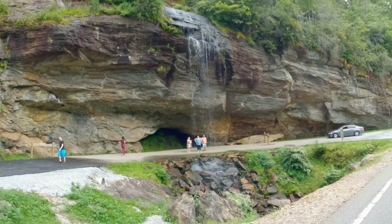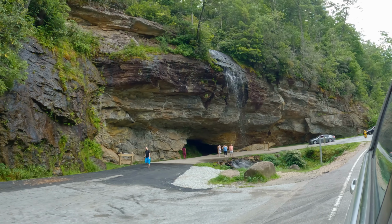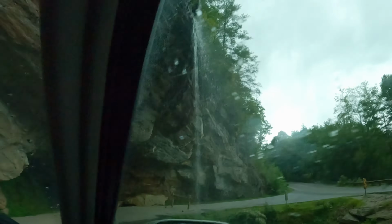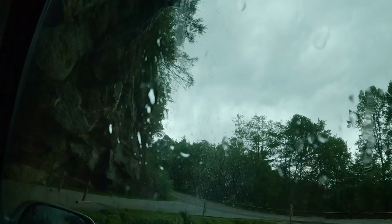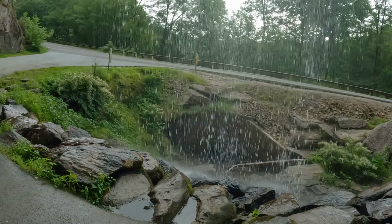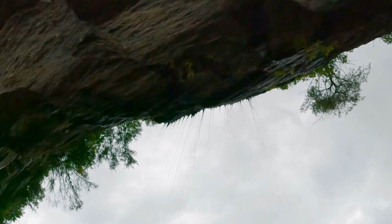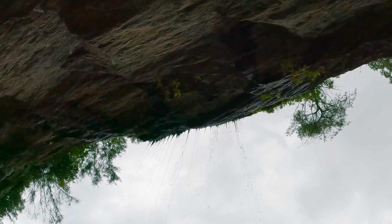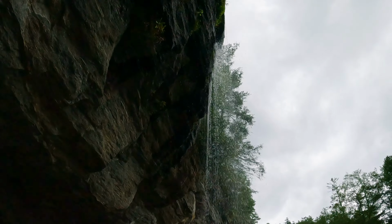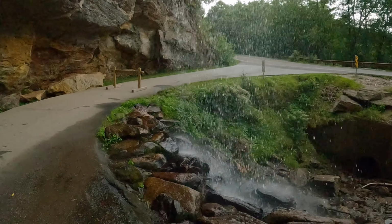Look at that. Driving, you see a little waterfall right there. A drive-in waterfall. Oh, wait. Look at that drive-in waterfall right here. This is the only waterfall in North Carolina that you can drive behind. It's 45 feet tall and drains directly into a sewer.